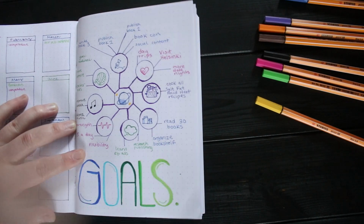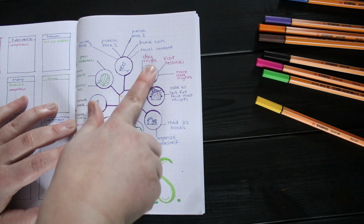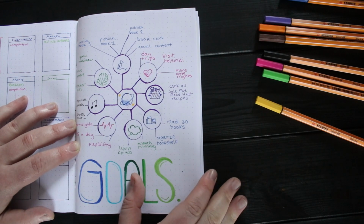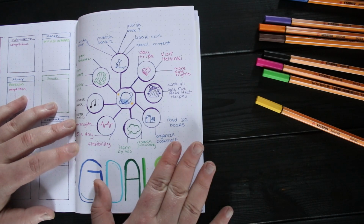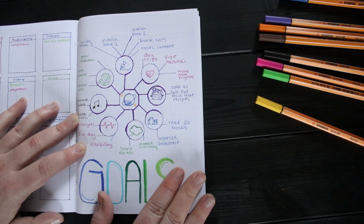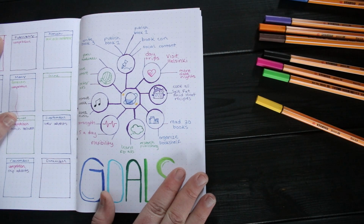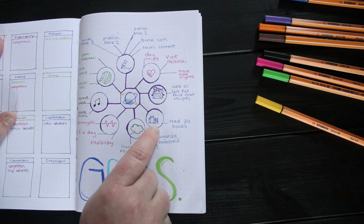So up here I have a little heart. That's for my relationship. We want to go on some more day trips. We'd like to visit Helsinki in Finland. We'd like to have more date nights. This here is getting a little bit better at cooking. I'd like to cook all of the recipes in the book Salt, Fat, Acid, Heat, which I never stop talking about. For reading, here's my terrible book icon.